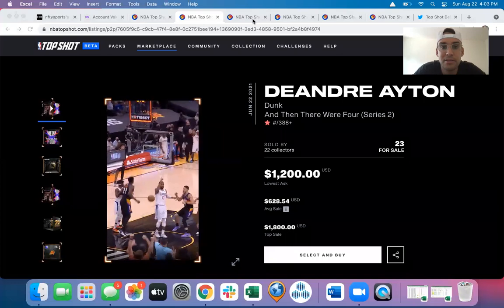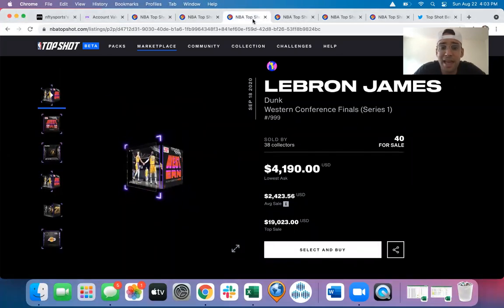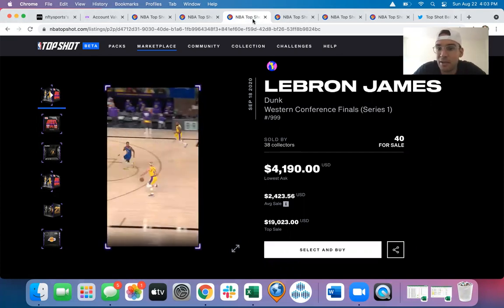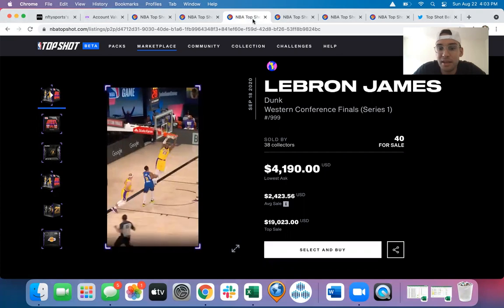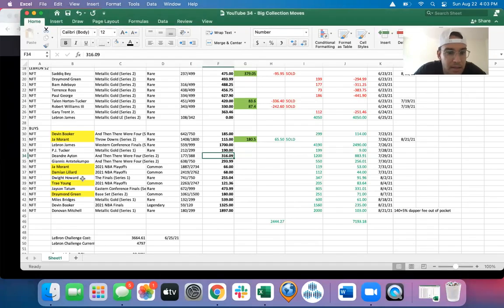I'll move on to the next one. We got the LeBron James Western Conference Finals. And this one is amazing, right? I bought this one for 1,700. It's gone up so significantly. LeBron James Western Conference Finals, I bought for 1,700. So I've made about $2,500 on it since the 26th of July.